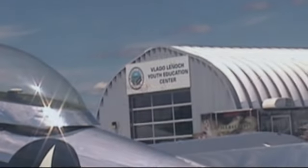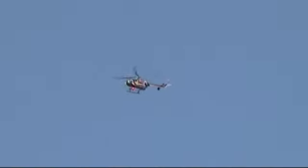And now it is time for the air show, and this is a pretty spectacular air show put on by the Red Bull Air Force. They use this helicopter to take up parachuters at different levels, and then they bring in their airplane. So let's watch this air show at the EAA AirVenture 2022.